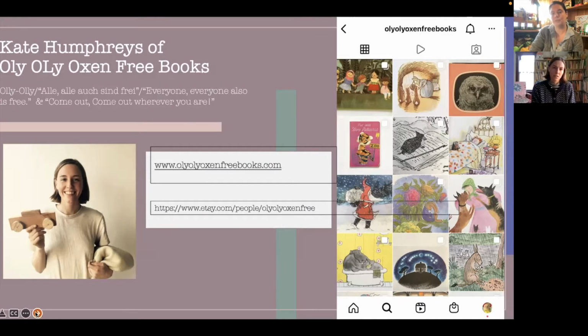Vintage children's items, every once in a while. I've shifted focus more towards my new website, which is just books, new and old picture books. On the Etsy side, I think there are some clothes, some toys, things like that. Right. So these are two links, both to AliAliOxenFreeBooks.com, where you can find her really beautifully curated collection of vintage children's books.